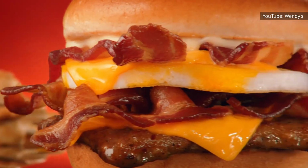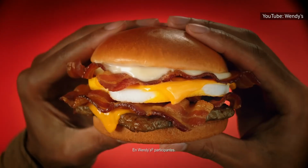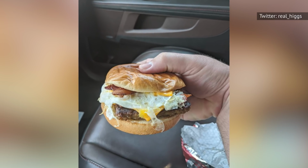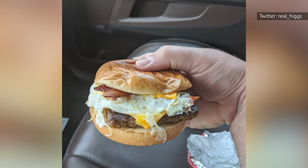Holy sh! That's incredible! All told, this breakfast sandwich is teeming with flavor. It's not for the faint of heart, but if you awake in the morning with a huge appetite, the Breakfast Baconator is the sandwich for you. If you can't eat it all for breakfast, you can save it and you'll have a head start on lunch.